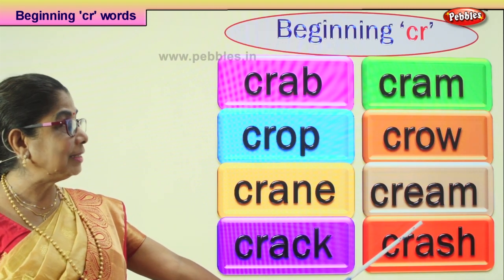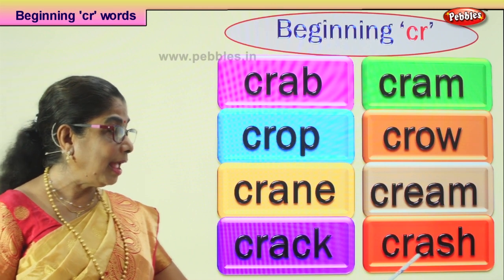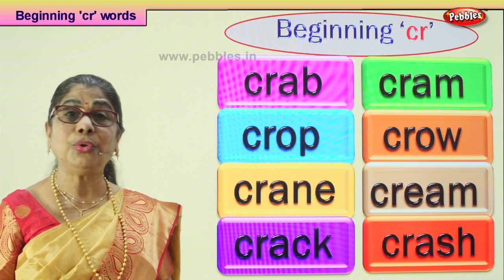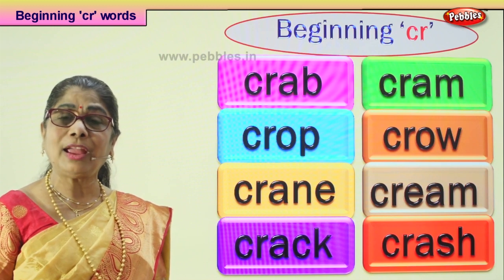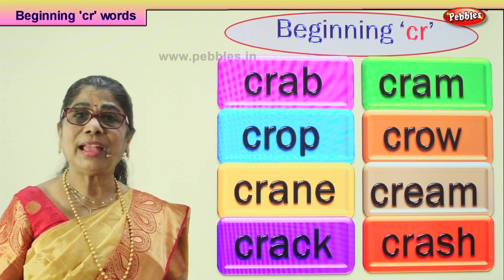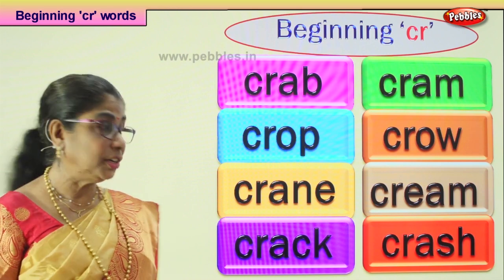Let's look at the last word. In beginning consonant blend, CR. Please read for me. Crash, crash. Sometimes on the road, when two vehicles go at high speed and they bang, what happened? You say there is a crash. And some vehicles get damaged, some people get hurt.